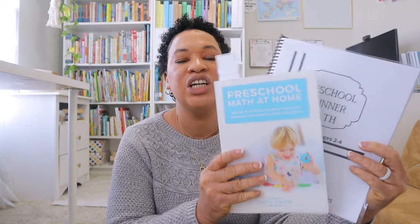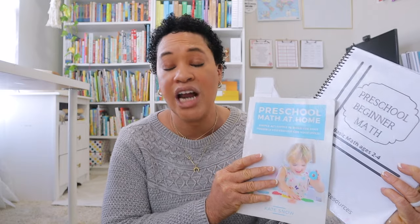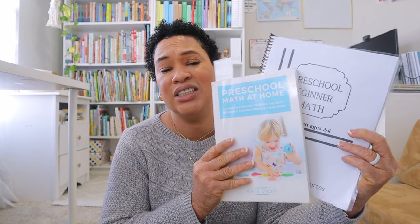So when we finish both of these math programs, you guys, I'm definitely going to go ahead and start kindergarten math with confidence with her. I already have the workbook. So maybe in March, if she finishes these, because she definitely is going at a faster pace, I definitely will go ahead and start her math. Or we will probably just start her kindergarten math with confidence in summertime leading up into the new school year. So it just depends.